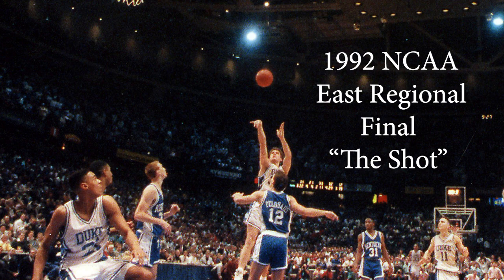67-55. Biggest lead for the Blue Devils, and Kentucky wants a timeout, and Sean Woods will check in. Duke 67, Kentucky 55, 11:08 to go in the ball game.